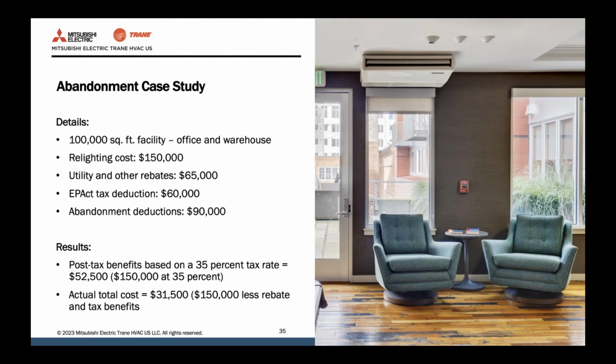And I have a case study. This is actually a lighting case study. So this was a 100,000 square foot facility. They did a new lighting. By the way, can't just put in LED bulbs or just new switching. It has to be a full retrofit. But we need those as part of it as well.